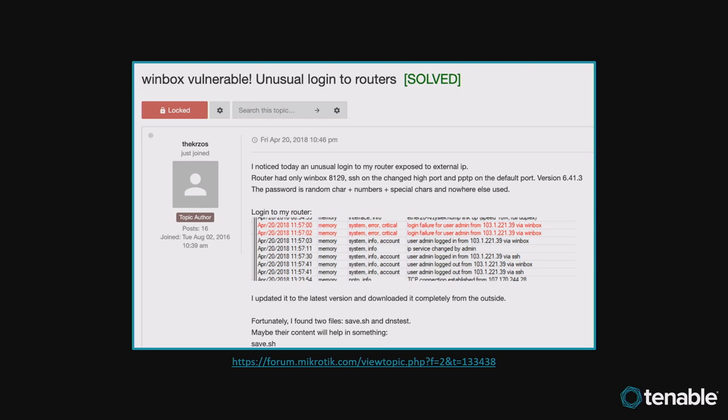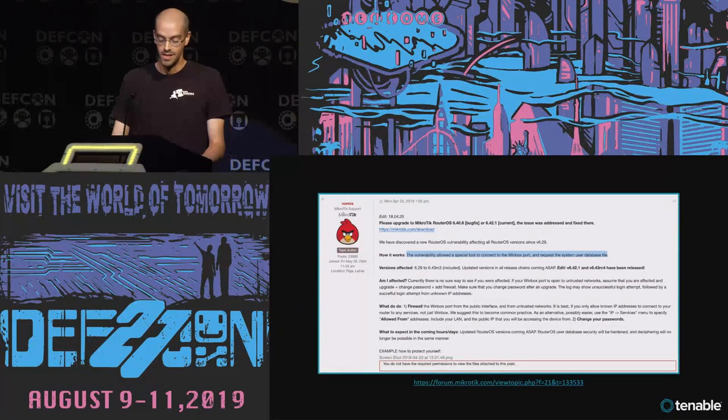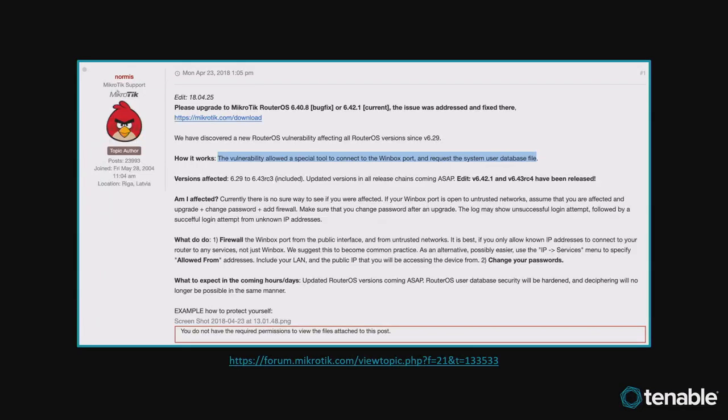So this post actually appears on the MikroTik forums on April 20th, 2018, and it basically says, someone has logged into my router, and now I have a couple weird bash scripts in my user directory. And a couple posts after that, a guy running a wireless ISP comes on and says, yeah, we're seeing the same thing. And so it turns out that it was actually a 0-day being used in the wild. And 3 days later, MikroTik actually issued a patch for this, which is a pretty good turnaround in my opinion.